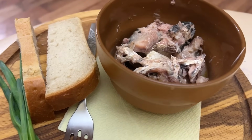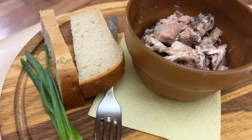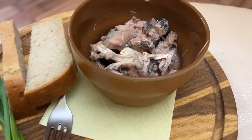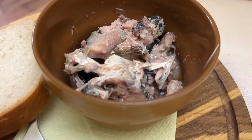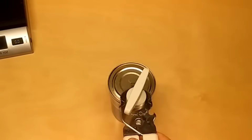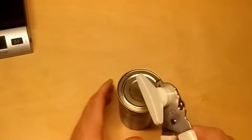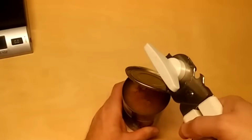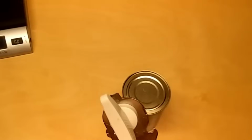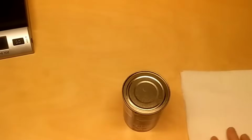Now you might be thinking, but won't canned fish taste, well, fishy? Sure, it's not a 5-star dinner party meal, but remember, survival is about practicality, not perfection. And here's the good news. Canned salmon is surprisingly versatile. You can flake it into a salad, mix it with beans and rice for a protein-packed stew, or even eat it straight from the can with a squeeze of lemon if you're low on supplies.